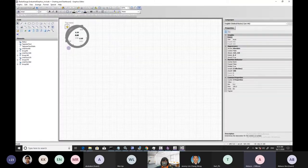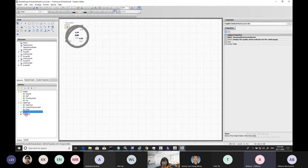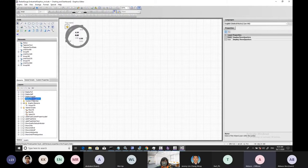For a demo, let's unpack the radial gauge chart, which is a part of our industrial graphics library. The first thing we need to do is enable the symbol wizard panel in the editor. This panel has two tabs, options and layers. The options define the features of our symbol, for example, how it looks, or whether we want the engineering units displayed or not. The layers tab represents the visual and behavioral effects of one or more options.